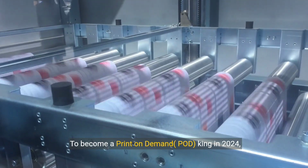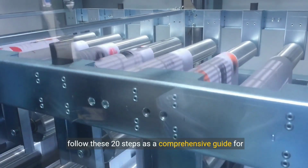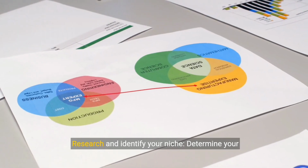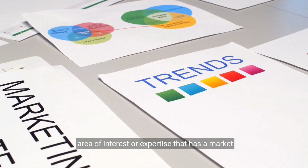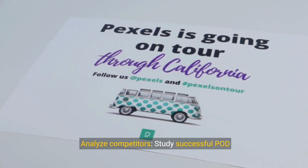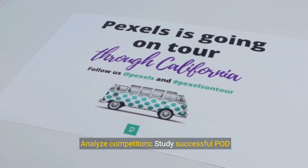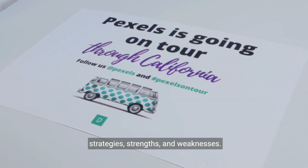To become a print-on-demand king in 2024, follow these 20 steps as a comprehensive guide for beginners. Research and identify your niche. Determine your area of interest or expertise that has a market demand for POD products. Analyze competitors. Study successful POD businesses in your niche to understand their strategies, strengths, and weaknesses.